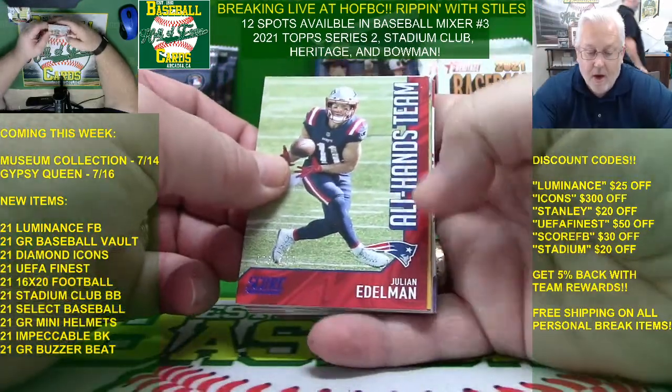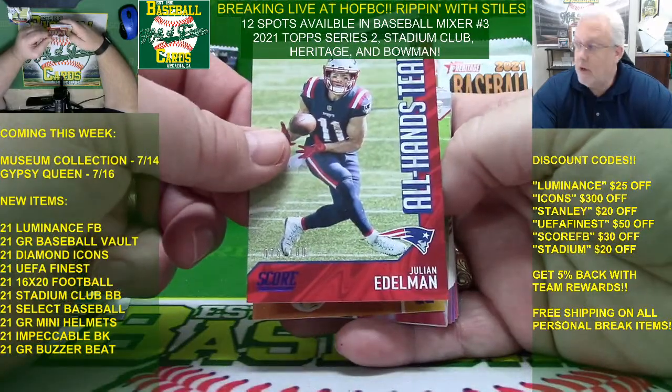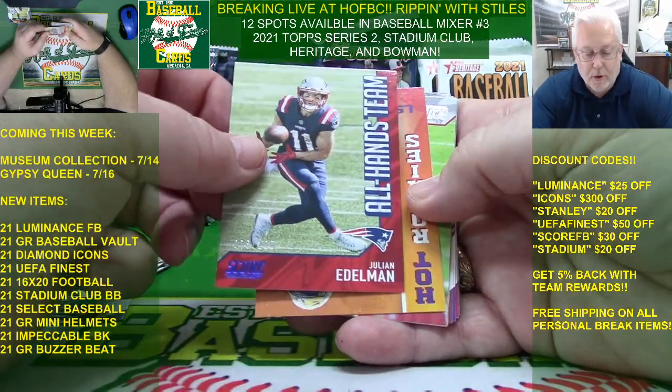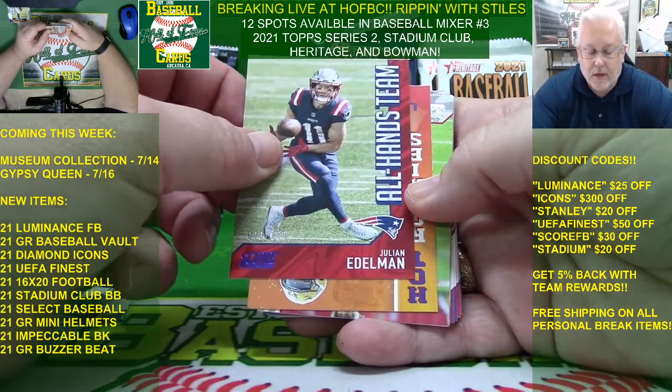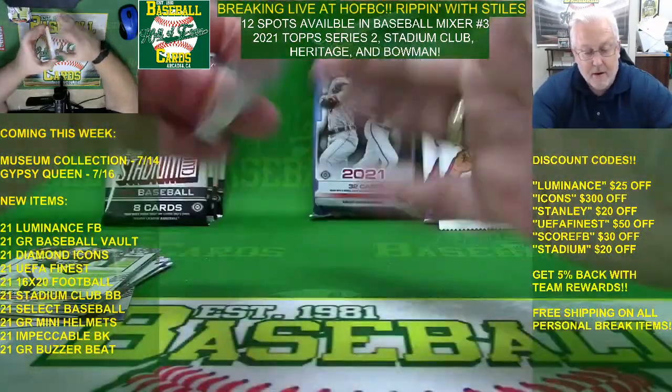Now to the good stuff. Julian Edelman, all hands team. Can see that in there. That is numbered 76 out of 100. Would have been nice to have pulled that, particularly given the jersey colors on the 4th of July, but we did not. Slide that over there.